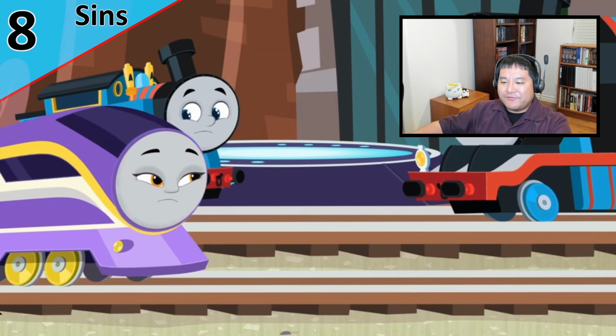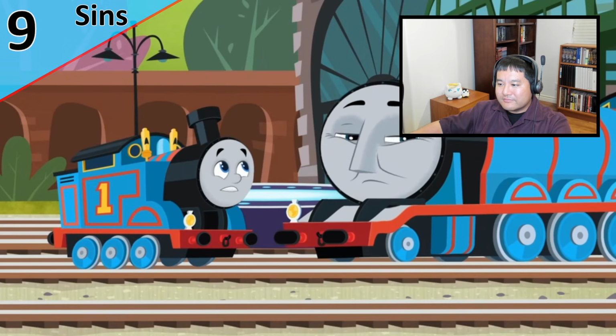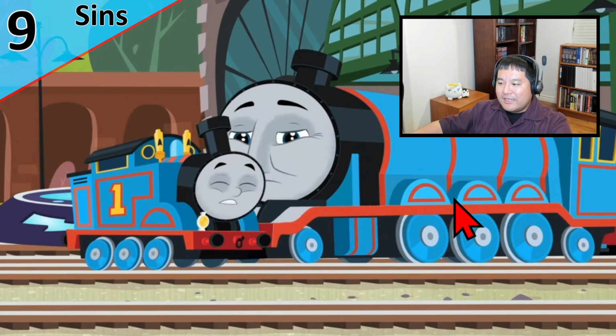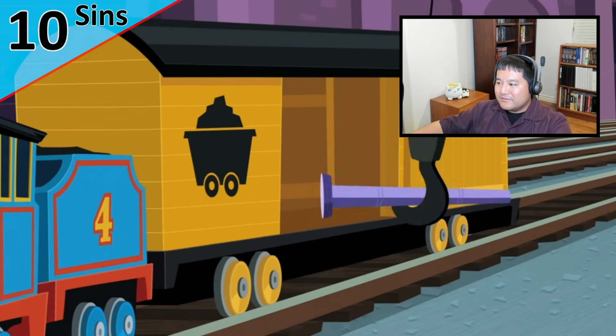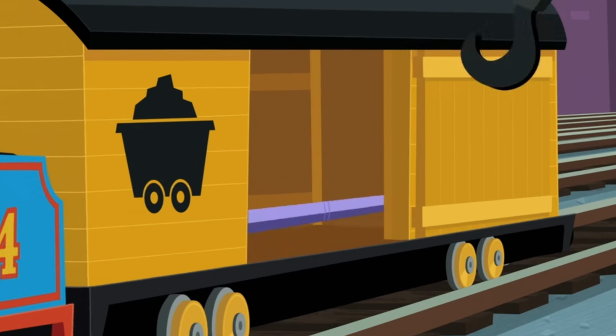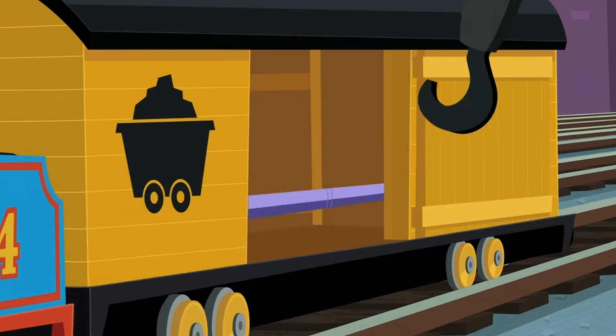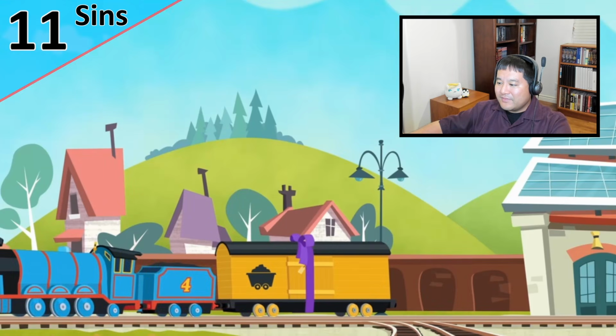Kana suddenly went from the far track to the near track. Thomas was on the same track as Gordon and now appears to be one track over. So this pole here just magically kind of clips or phases through the side of the boxcar. So that's an animation error. The switches are missing levers.